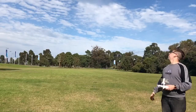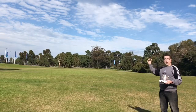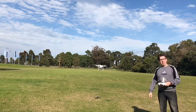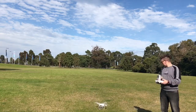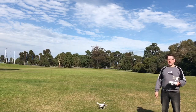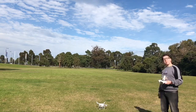So, I've got the distance right. It's now coming down for its maiden landing. And that's it. That is the DJI Standard Phantom 3 on its maiden flight out here at Cranbourne Racecourse.